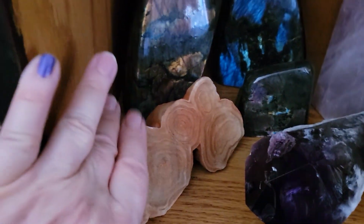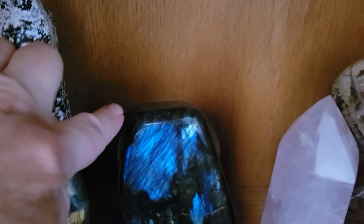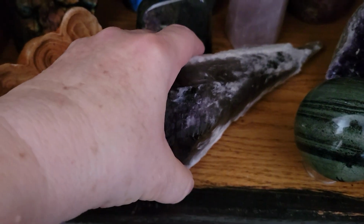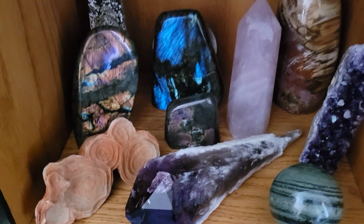This is stromatolite, the Labradorite. We have ocean jasper in the back, the zodiac selenite charging disc, petrified wood, rose quartz, amethyst, galaxy jasper, and this was a gift to me from one of my favorite suppliers. They are actually in Brazil, and we reconnected after all the craziness. They were able to come back to the shows.